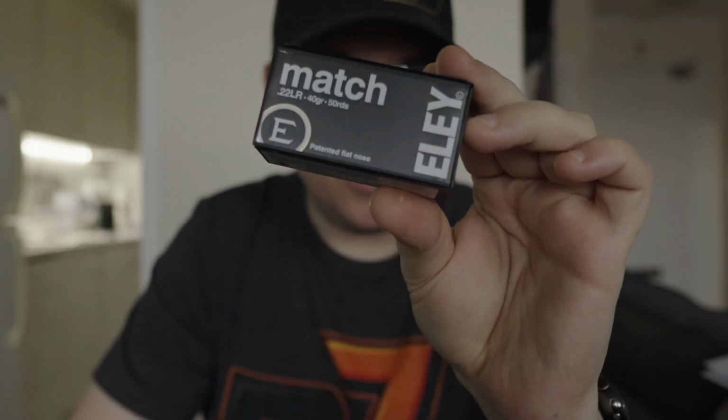This one is a flat nose though, so we're moving away from that round nose a little bit, and definitely very interesting to say the least. It's also going to be lead. We don't have any kind of copper jacketing. In fact, I believe that the only ammunition on this entire list that has copper jacketing is going to be the Norma EcoSpeed, which of course is completely lead free, so it's got a little copper jacket, and then of course the CCI Minimag as well.